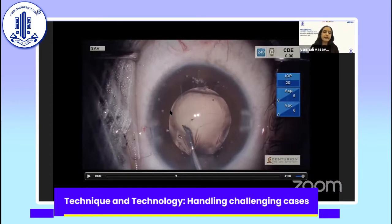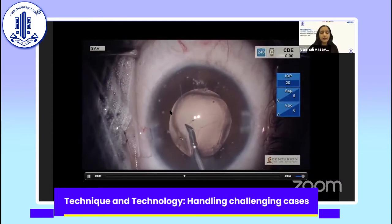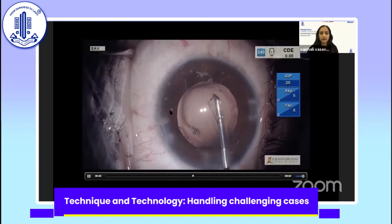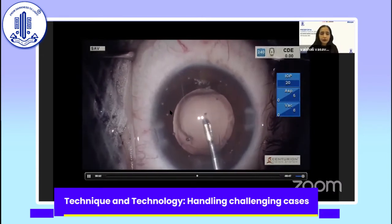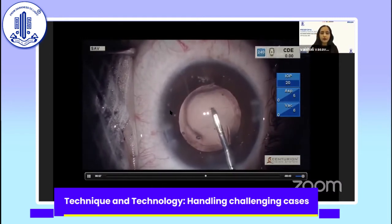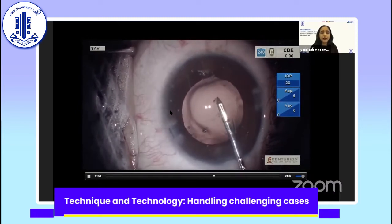Don't panic. That's where your technique and technology again will come in handy. Use a dispersive or a heavy cohesive viscoelastic or a viscoadaptive if you have access to. And then using microcapsular axis forceps, because it's a small central PCR, we don't want it to extend during IOL implantation. This is being converted into a posterior capsular axis. So the key here, it's not difficult to perform a PCCC. It's just keeping your nerves calm, that even though it's a young person, even though it may be a premium IOL, don't get nervous. Just do what you have to and grasp it a couple of times.